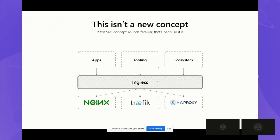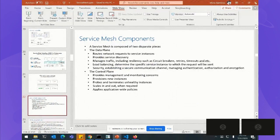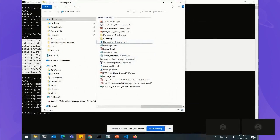Again, not a new concept, because we do something like this today, right? We have Nginx for ingress. Some people use, I saw Traefik being mentioned in the call. There's HAProxy, so there are quite a few proxies out there. So let's look at a little bit of demo here to make it all real.